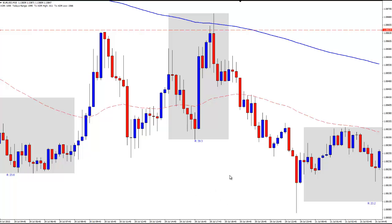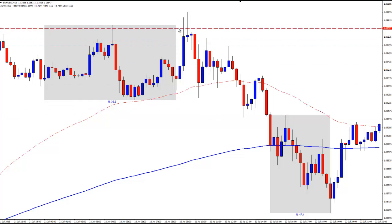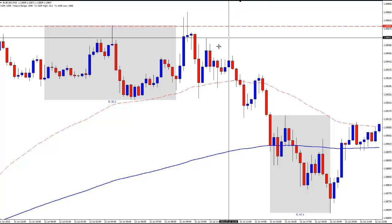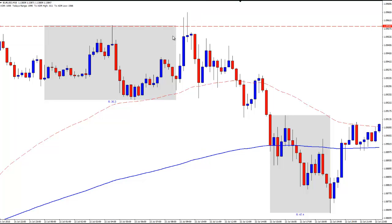The next trade was on the 22nd of July. Again, it was a euro short from the 0959 level. That was up near the highs. Price came into 0959 and we had a nice stop run, confirmation of the downside, and a pullback that got to within about 15 pips of the high. Ultimately, the trade ran to the downside and would have hit a full take profit.